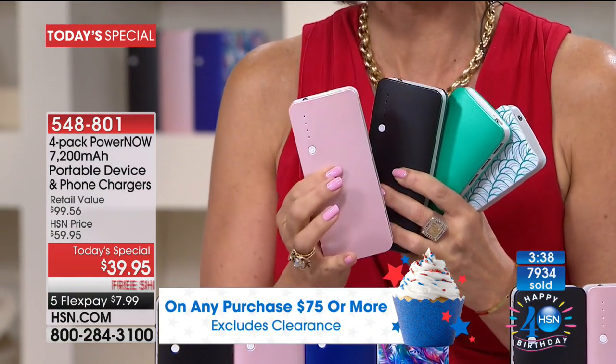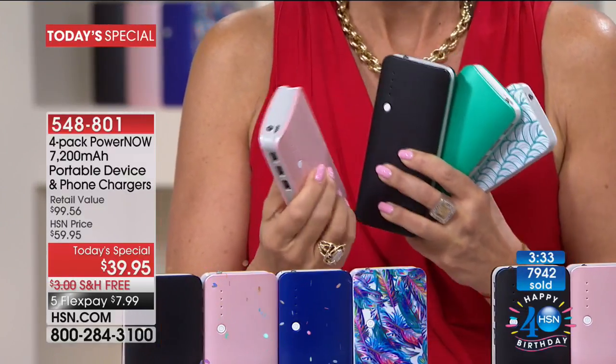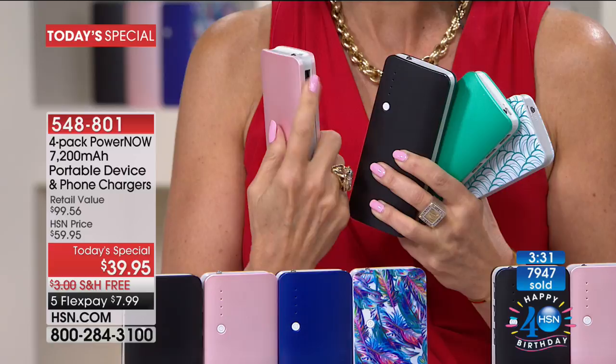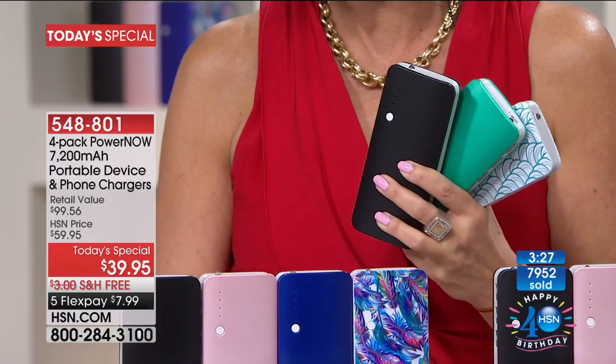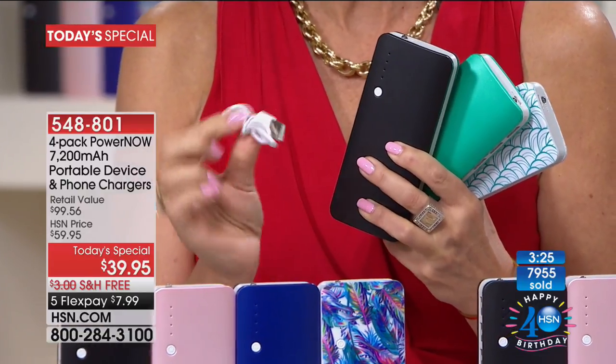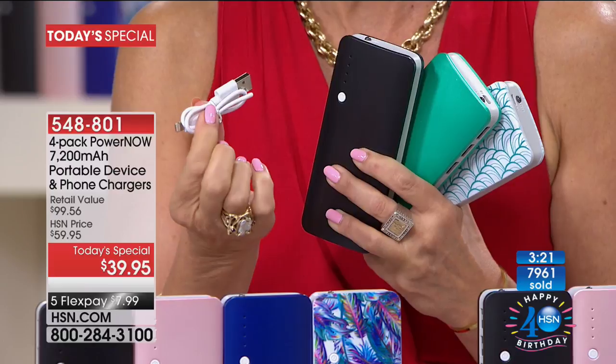Yes. Because this is 4 of them. 4 for $39.95. Never, ever have we done a value like this. I've never even seen it with three of the USB ports on it. I've never seen it with that, and I've never seen it with this adapter, the universal adapter. Listen, 8,000 now already ordered, guys.